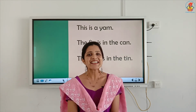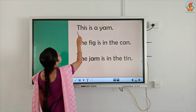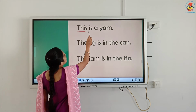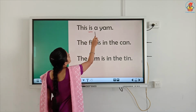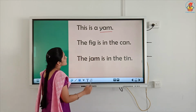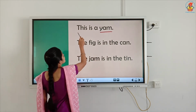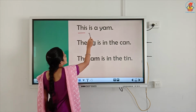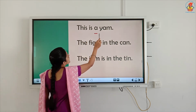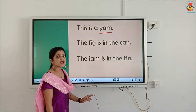Now let us read the following sentences with the sight words that you learnt. This is a yam. Shall we read once more, children? This is a yam. Let's move on to the next sentence.